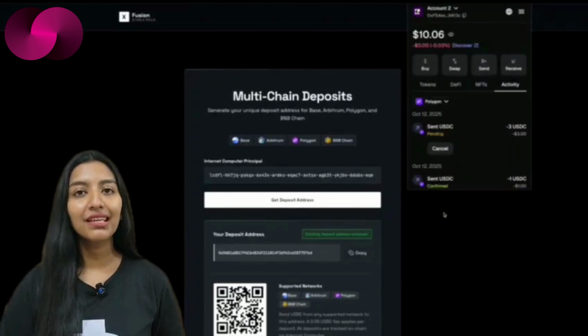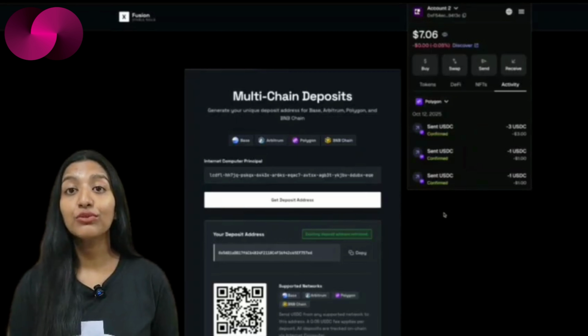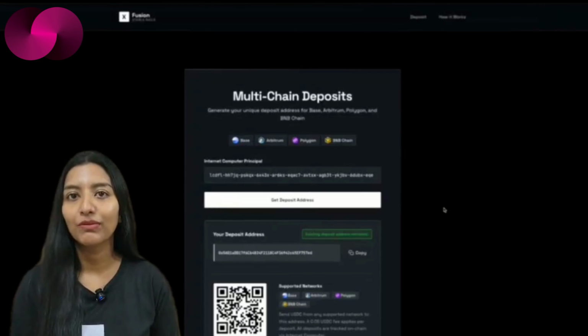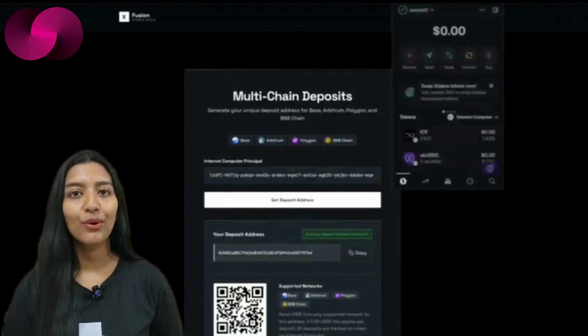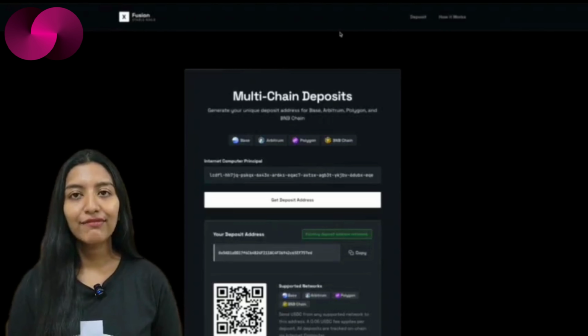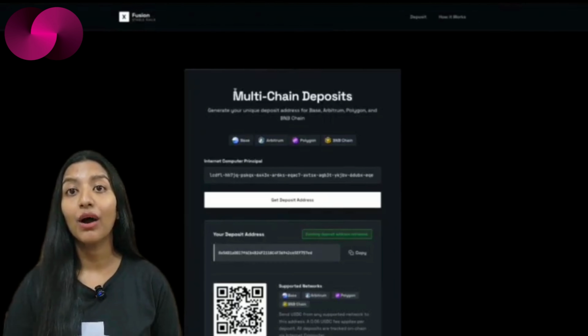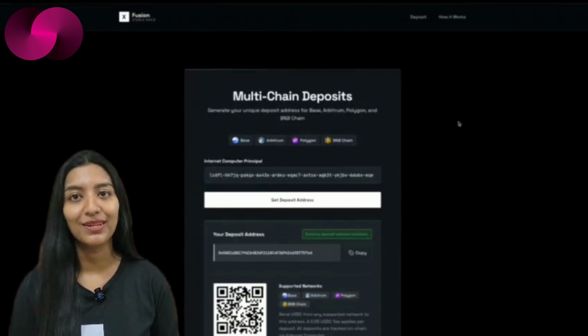This update basically erases one of the biggest pain points users faced, having to juggle between EVM-compatible wallets and ICP addresses. By giving you a mapped 0x address that connects directly to your ICP identity, xFusion just made ICP a whole lot more accessible for people used to the Ethereum ecosystem.